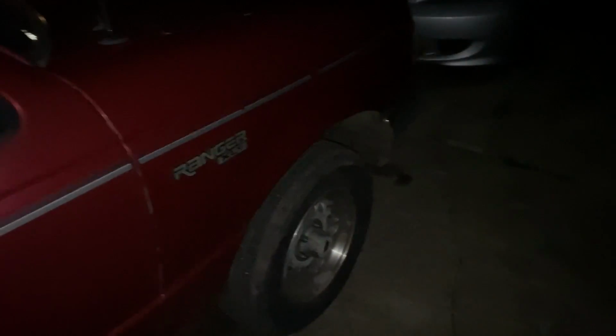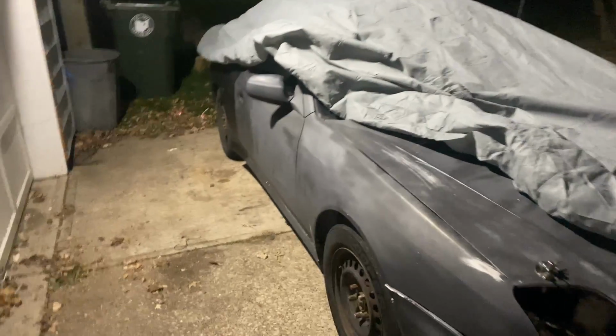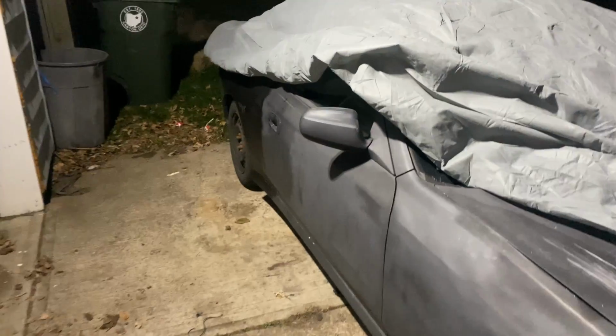But the plan is to put a new bed on it and then fix the dents up here on the roof. There's one pretty big dent. So we're going to fix all that. Then we're lowering it. She's going to do 5 inches in the back, 3 inches up front, and we're going to repaint the car. And then over here, this is my friend Ian's 1998 Honda Prelude.